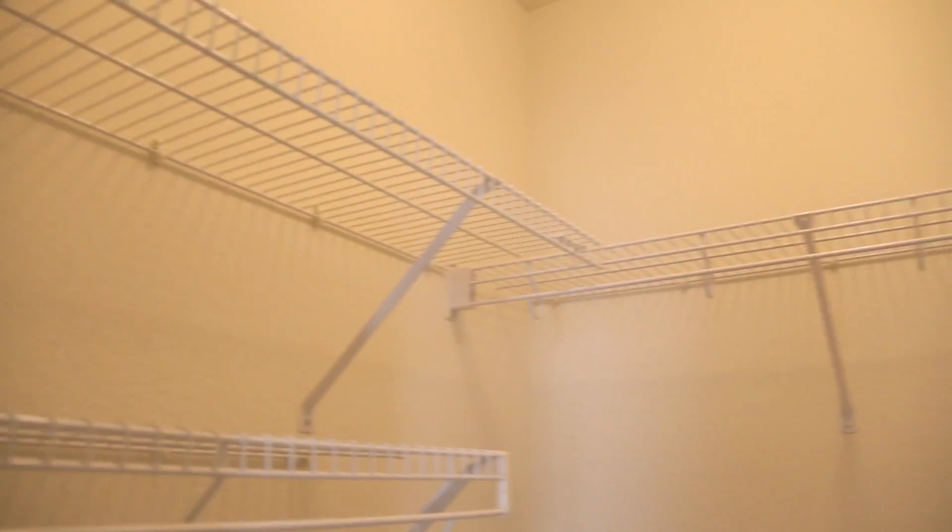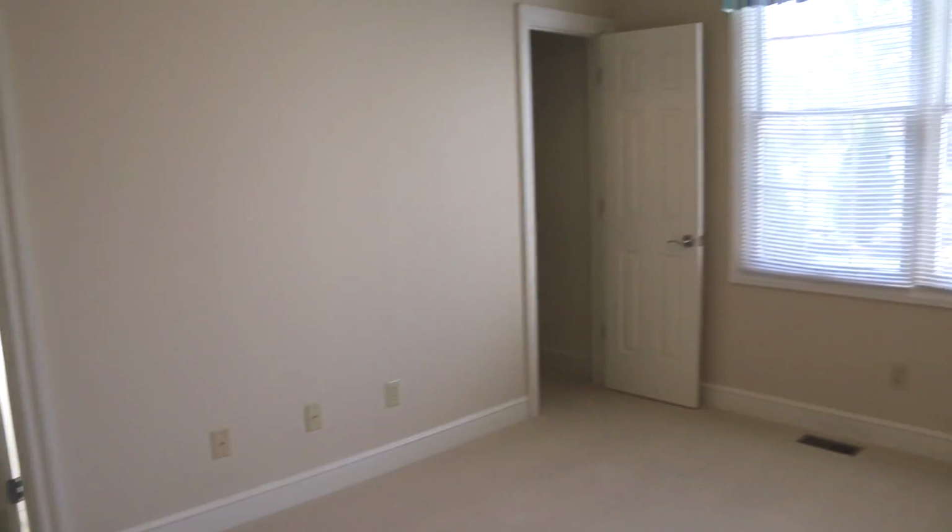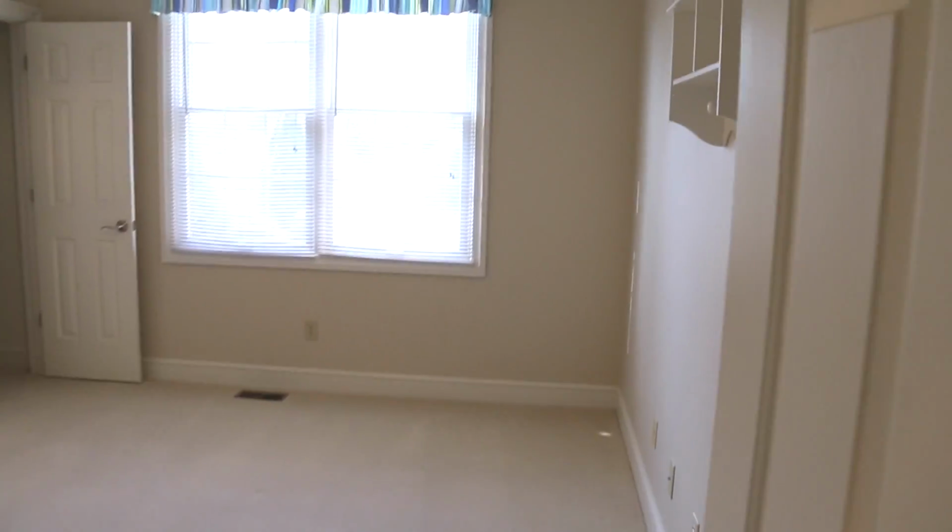It has a great closet. Look at all this space in here. There's so many shelves. If I ever fill up all the storage spaces in my house, there's going to be a problem. All right, let's move on out to the laundry room, which I'm so excited about.